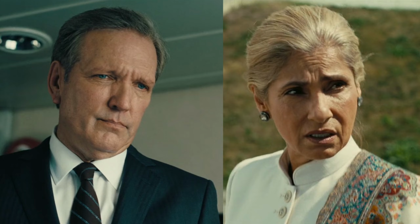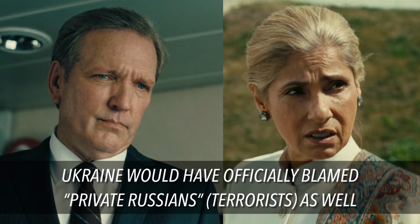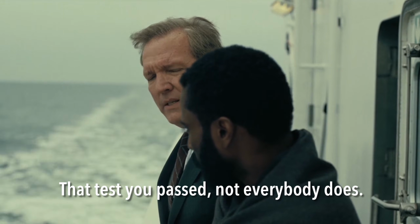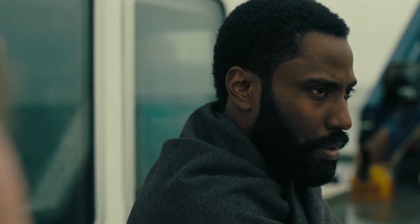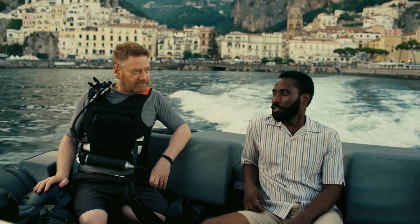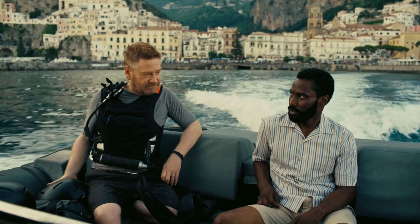Faye and Priya are lying, and it actually makes sense for them to lie. More specifically, Faye is repeating a lie that Priya fed him. He's just low-level Tenet and not trusted with much of anything. That test you passed? Not everybody does. So the point of this interaction is to pull the protagonist into the Tenet fold and start him on a path that Priya knows leads to Sator.